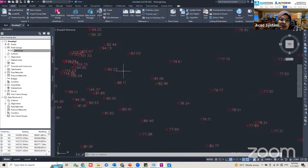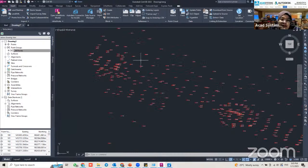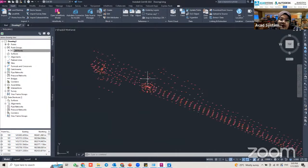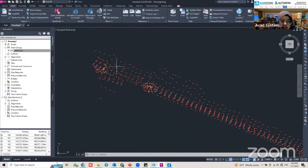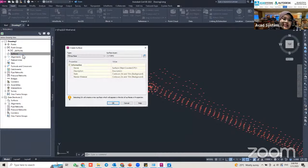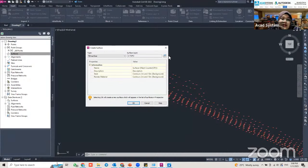Okay, and if I zoom in, I can find this is the elevation for every point here. So next, after I import the point, I'm going to create a surface from the points here. Currently there is no surface yet created. So you go to the same column here, same Prospector, and click on Surfaces, right click and click on Create Surface. So this is where the create surface settings are.